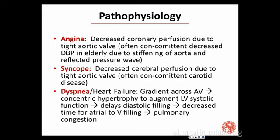And then finally, in terms of dyspnea or heart failure, there's a couple of things going on here. First, you have this gradient across the aortic valve, okay? That's making the end diastolic pressure in the left ventricle higher than normal. That is going to lead to concentric hypertrophy because the LV is trying to augment its systolic function, trying to pump against that tighter valve. When you have LVH, you often have impaired relaxation, so your diastolic filling gets delayed. That gives decreased time for the atrial to ventricular filling, and that leads to pulmonary congestion.